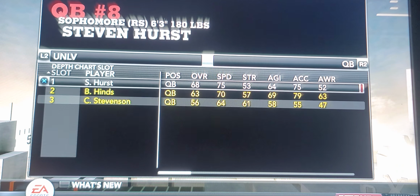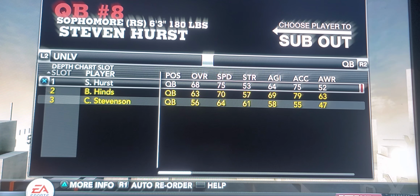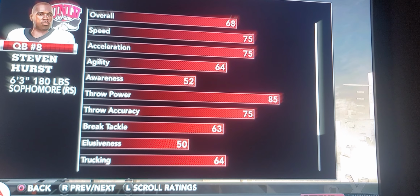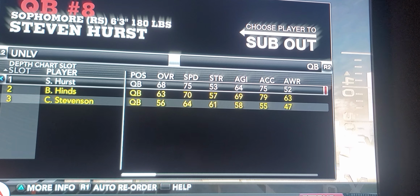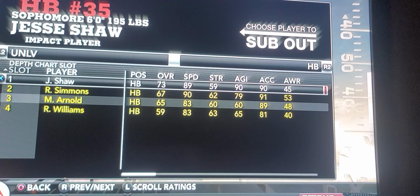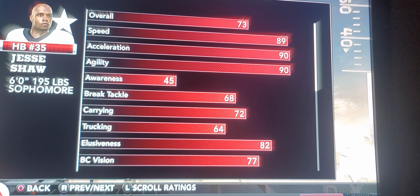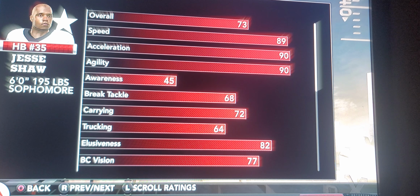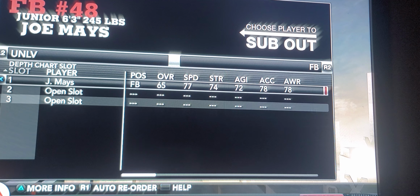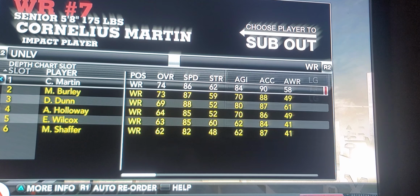Now time to look at the depth chart, the guys that are going to be carrying us this year. Ooh, sophomore Steve Hurts. This dude looks really good, actually. Like, he looks like he has a lot of throw power. Not a lot of throw accuracy, but a lot of throw power. We have a sophomore running back. This dude looks straight really good. Look at the speed, the agility, the acceleration, the elusiveness. That's really good. And then, does anyone really care about fullback? But that's our fullback, I guess.